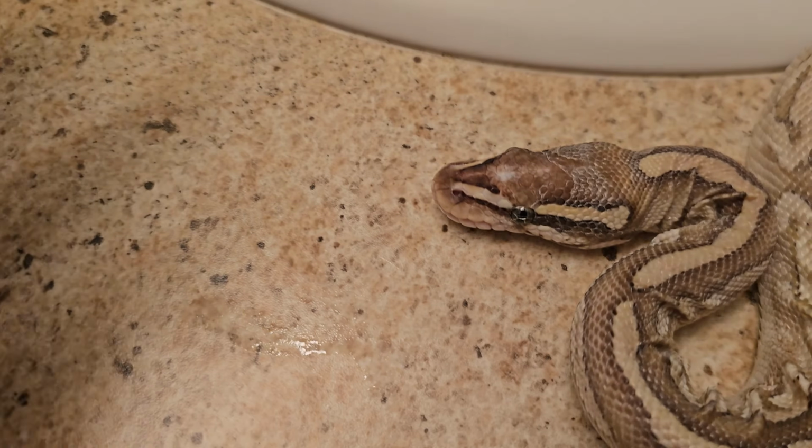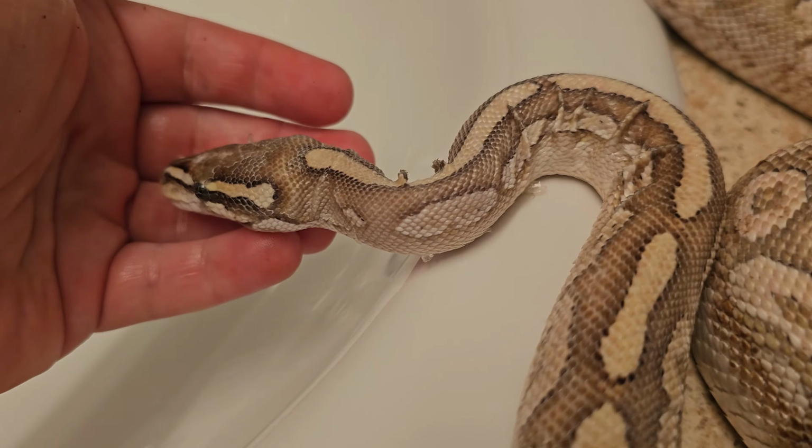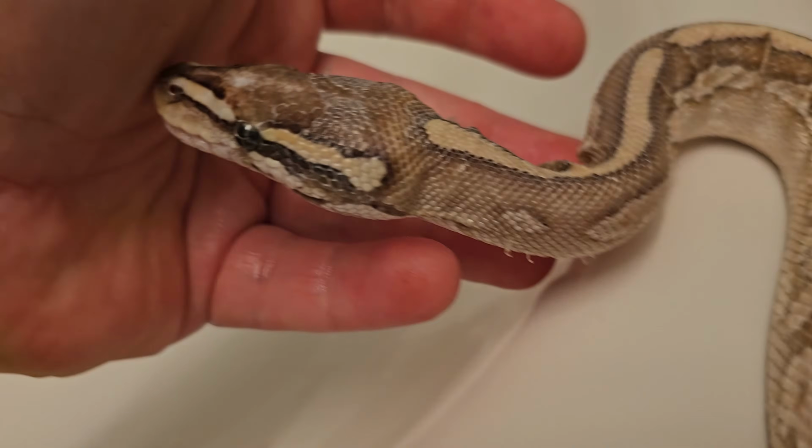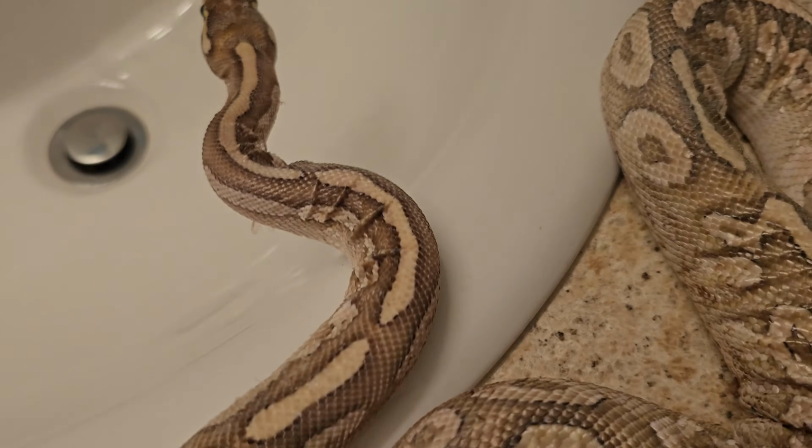All right, guys, I'm just getting ready to soak him. And he's head shy like most neglected ball pythons. But he definitely has an eye cap on his left eye, which is the eye closest to us, which is really unfortunate. Now you can start to see more and more stuck shed just starting to peel. So we're going to leave him here, and I'll show you what I'm going to soak him in.